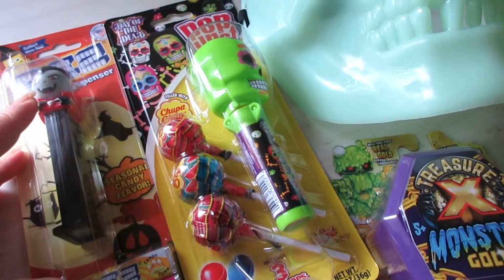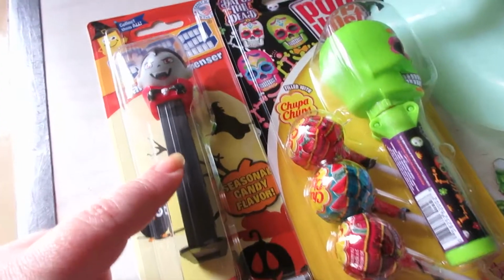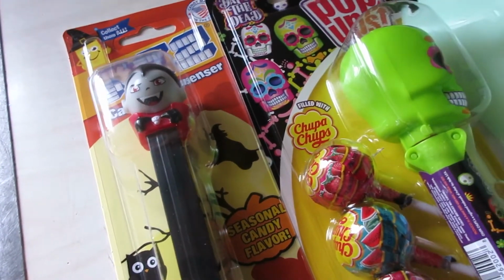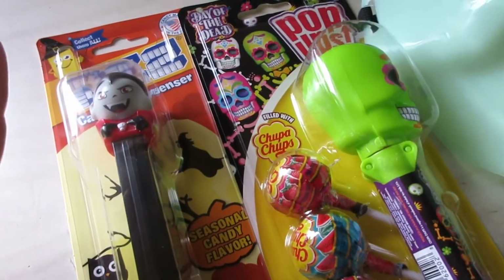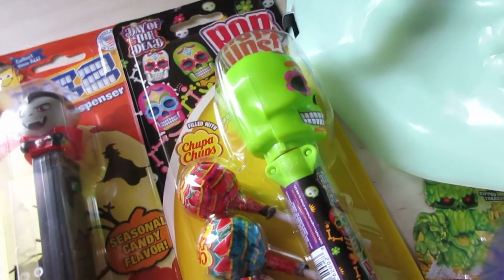And at Five Below, I picked up a few very fun finds. The Pez Dispenser, and it's a little Dracula. This was $2. And I always put Connor together a Halloween kind of bucket because we don't go door to door trick-or-treating. And so I always put him together a cute little basket.